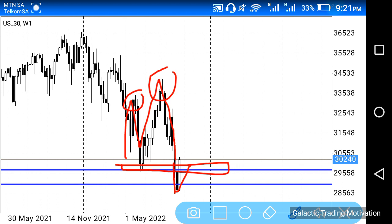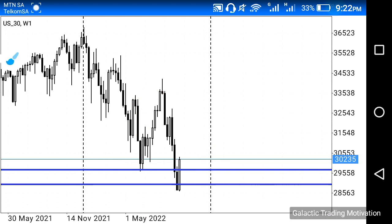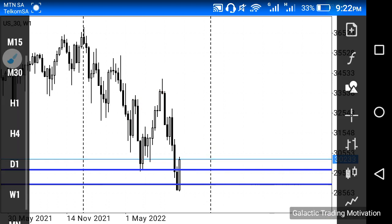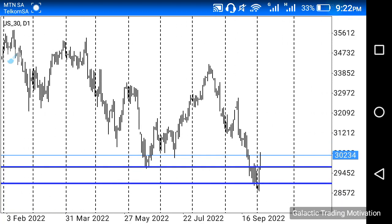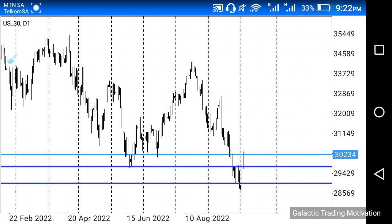And should the neckline, or rather should price close above the neckline, we might then possibly see price continue to push further up, at least to this level over here, because this level is also a very strong level of resistance. Anyway, from here what I'm going to do is head down to the daily chart, and here we are on the daily chart, right?